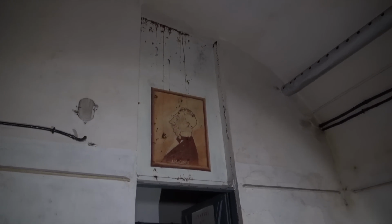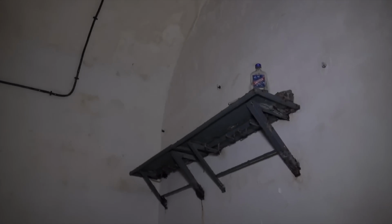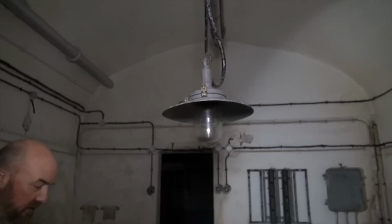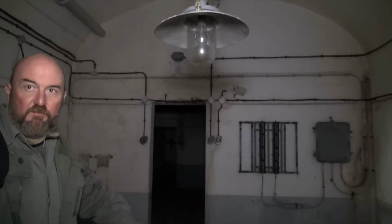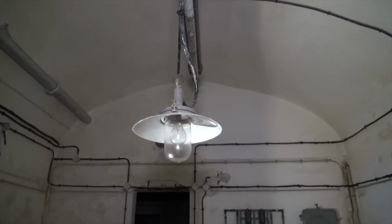Yes, if it had been De Gaulle, his nose would have to be bigger. That lamp is original, isn't it? Yeah, because there is nobody here. The table with that. I like the original part.